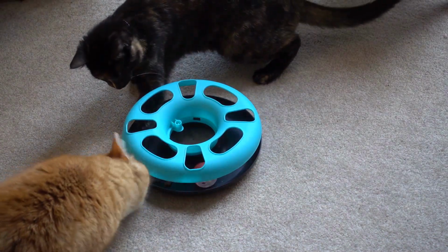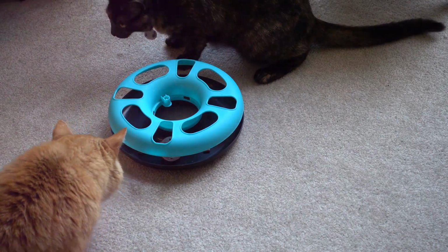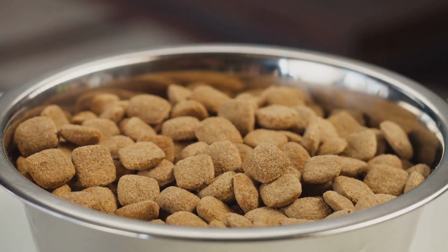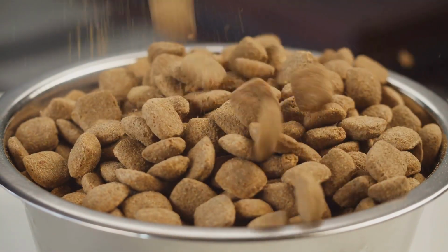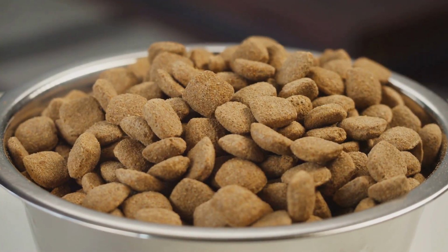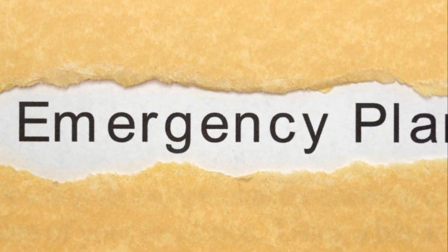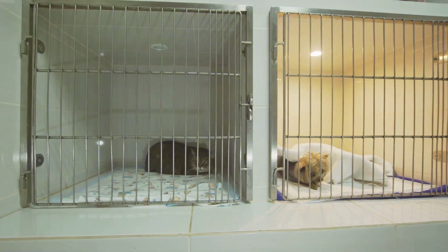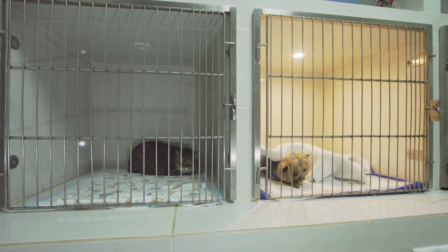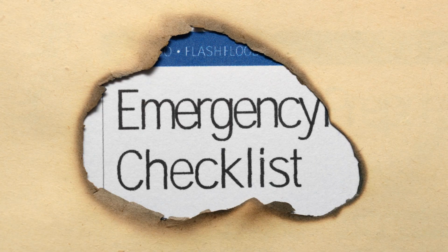A toy your dog loves, or your cat's favorite litter, can make a world of difference in a stressful situation. Regularly checking and updating the kit ensures that the food and medications are always fresh and that the contact information is current. And of course, have a pet-specific emergency plan. Knowing where to go and what to do in an emergency is just as crucial as having supplies on hand. Remember, when it comes to emergencies, it's always better to be prepared.